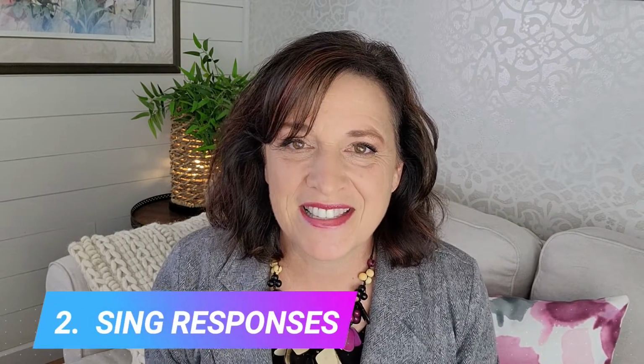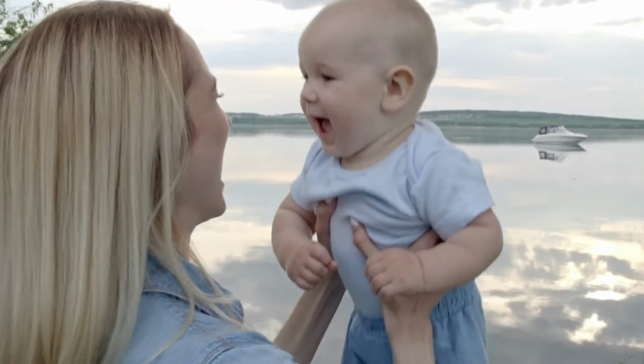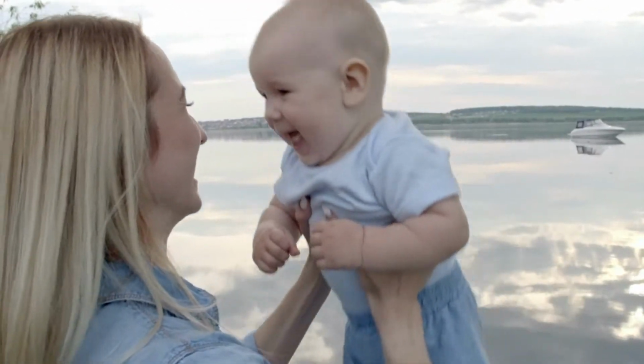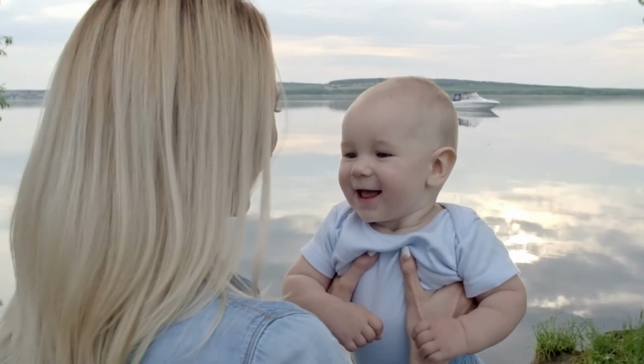Number two, sing responses. When your child is babbling, instead of speaking back to your child, sing some responses. Anytime you talk to your child, you can use a sing-song voice. It's fun to get silly with babbling. Use an expressive face, nodding your head, and making silly shapes with your mouth. Your little one will engage with you and realize that babbling is fun.